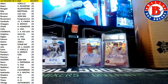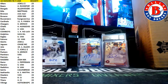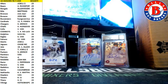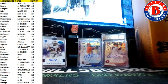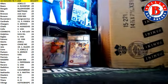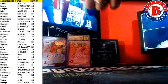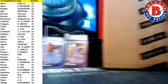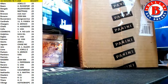All right, guys, doing another full case of 2016 Honors Football, one of my favorite products of the year. Some really nice cards coming out of here, and I like the concept of it. I'll see what we can get.